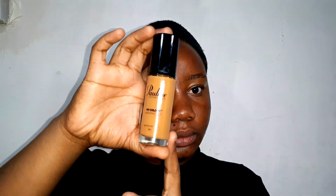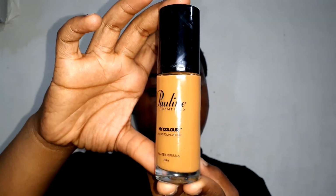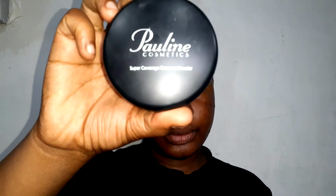So this is the bottle of foundation. Really nice. It is a 30 ml bottle. And then this is my powder. It is nice. The second time I wore this foundation, I had a full face of makeup, and it was still nice and comfortable. The first time I wore it without primer, without setting spray, and I had my mask on for some part of the day, and it was minimal transfer to my mask, and it was just on its own.